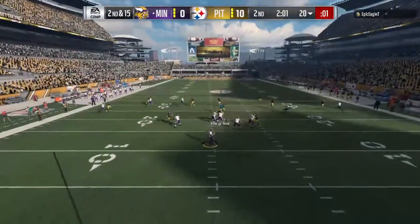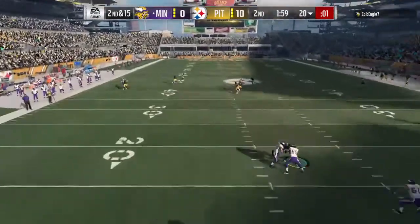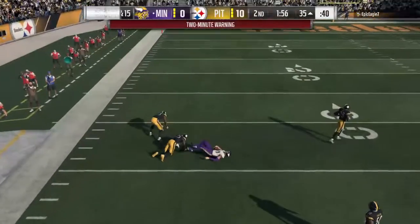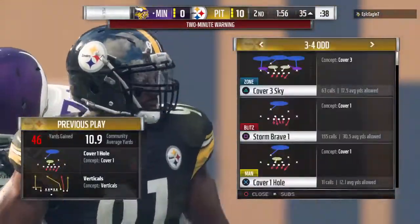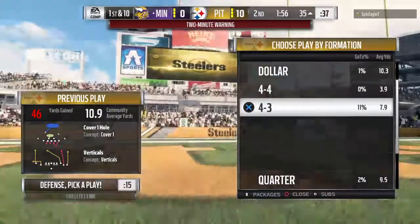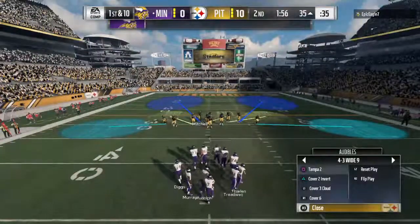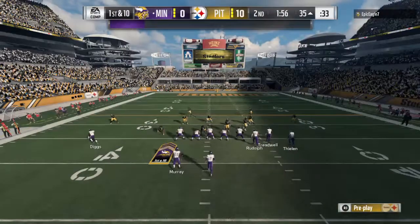Just beating the play clock. Keenum lets it fly for Thielen. Well, this is taken in. It's complete. And all the way down to the 35. So 1:56 to play in this first half. Back to Heinz Field after this.